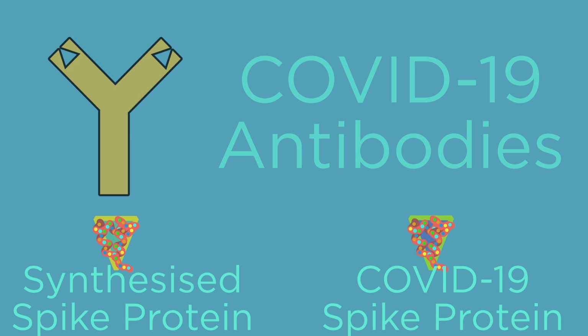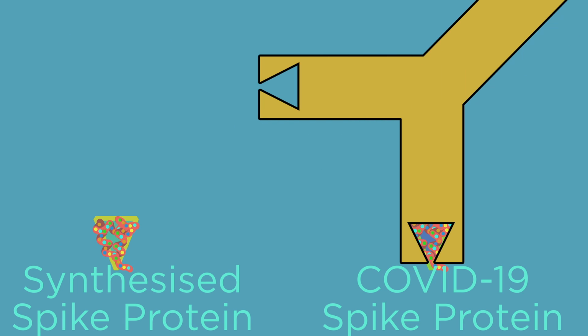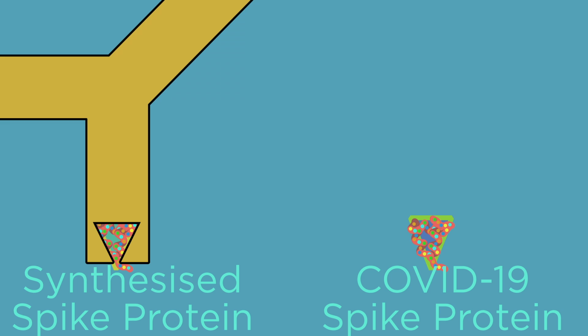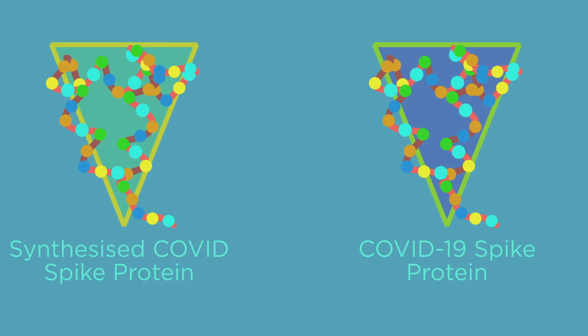So how do we know our spike protein is correct? We know by using antibodies that we know capture and react against COVID-19. If we can create something which is similar and antibodies are binding to it, we're onto a COVID spike protein. What we can do with both is look at the COVID spike protein on the virus and the COVID spike protein we made in the lab and compare them using NMR. What we can see there is local and global similarities.